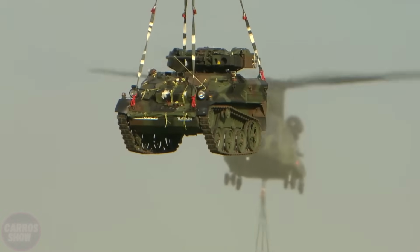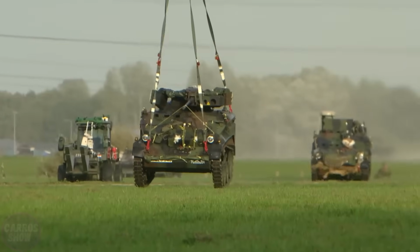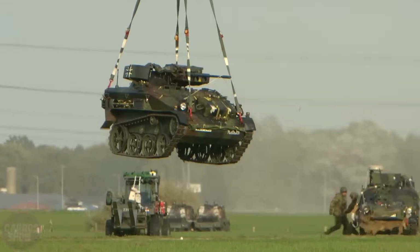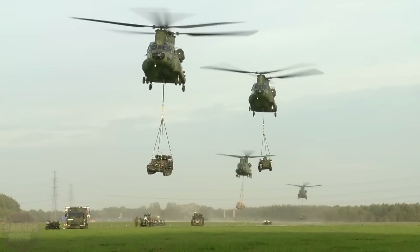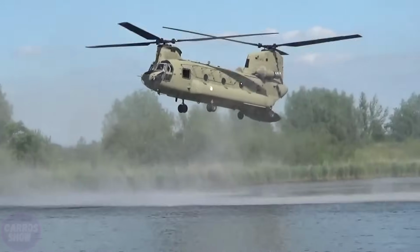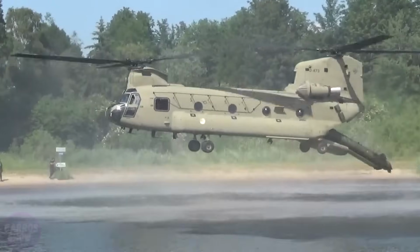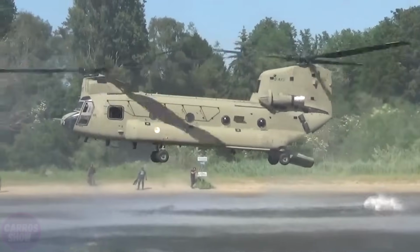This heavy twin-rotor helicopter was designed for rapid deployment of troops, equipment, and supplies under the most difficult conditions, from the mountains of Afghanistan to the jungles of Vietnam. Thanks to its unique tandem rotor configuration, it does not require a tail rotor. This design not only conserves engine power but also significantly increases lift capacity.